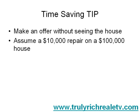So you have to start with some numbers, right? And as I told you in the Mastery channel, you need 4 numbers. 1 is the ARV, 2 is the repairs, 3 is the profit that you want, and then lastly your cost factor, which will depend on the market.